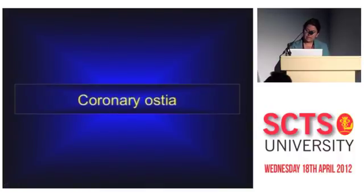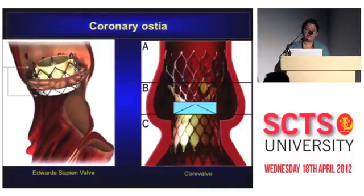Coronary ostia and the relationship to the annulus is actually important, particularly for the Edwards valve. The design of these valves, which I'm hoping you'll hear over the course of the day, is such that the Edwards valve basically sits in the annulus of the aortic valve, whereas the CoreValve is a longer structure, and the bottom end of it, the skirt, does sit against the annulus. There is a waist built into the CoreValve which allows coronary blood flow to go unimpeded.